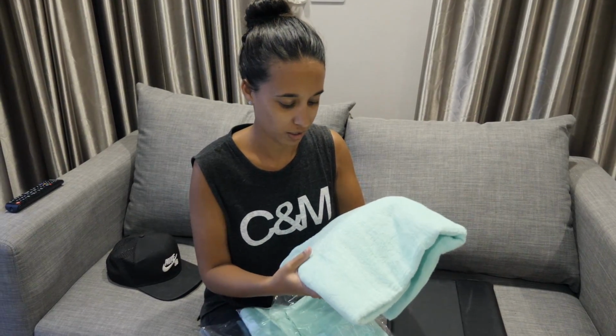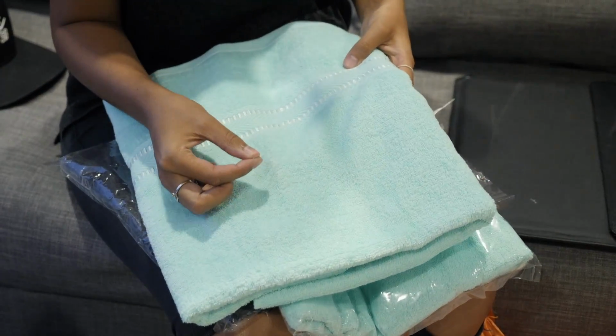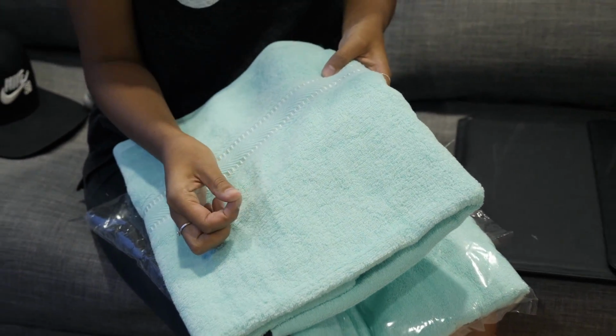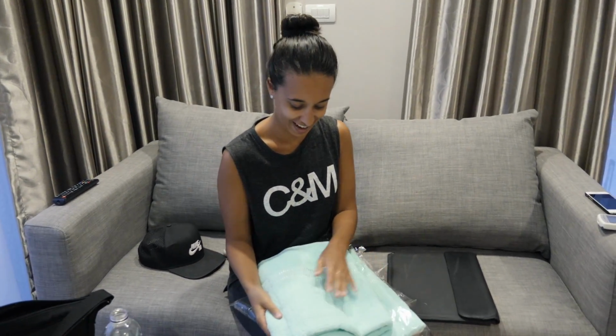So that cost actually also included these beautiful, oh my god, I just put a huge thing in it from my room. Just pull these high quality Egyptian... these ruined mint green towels, my bad.